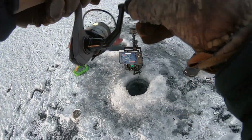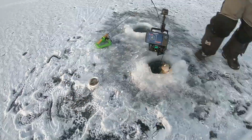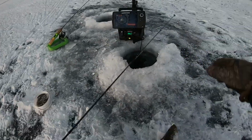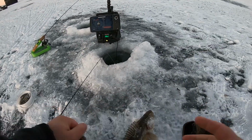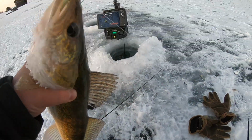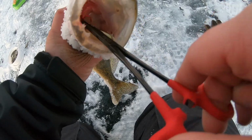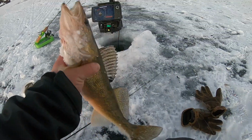My fish aren't the caliber of yours. Hang on. Nice eater. Yeah, if you're into that, eh? Just another cookie cutter, eater sized walleye. And he choked that spoon.